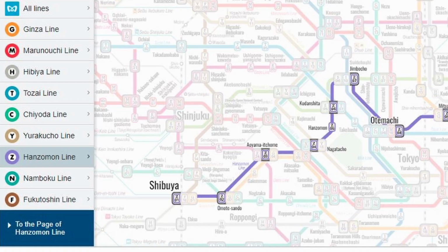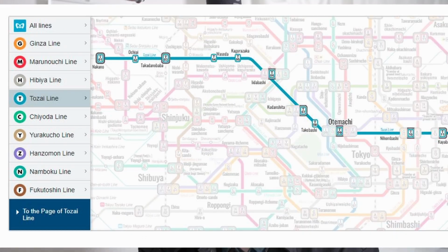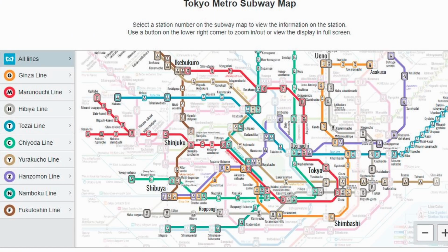Before I go into details, I have to give you guys the background information. Kudanshita is a subway metro station area on the Tokyo Hanzomon line and also the Tokyo Tozai line. The first letter, T for the Tozai line and H for Hanzomon, indicates that specific subway line. If you look at the map that I attached, every single subway line has a color, so you can understand where that line goes and which stop it stops at.